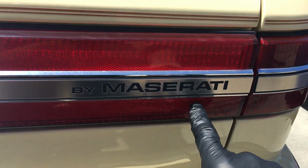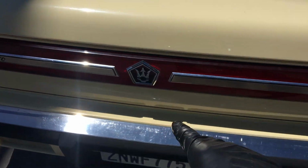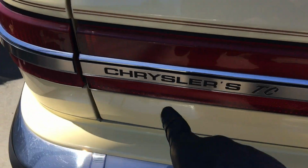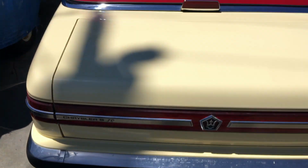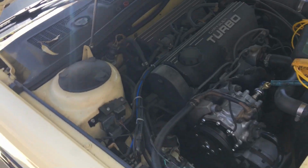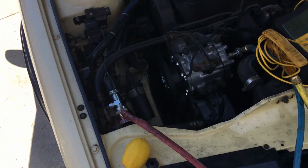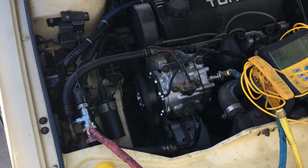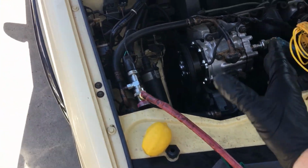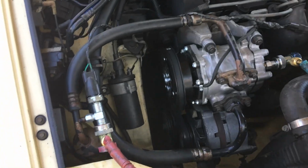By Maserati. Ooh, it must be a go-fast car, high end. Oh, Maserati symbol, but it's a Chrysler. So the air conditioning on this vehicle, Maserati, so it's been retrofitted before. I came across this and I knew it was going to have problems before opening the hood, and somebody did this, so I figured there would be more problems caused by the person who tried to fix it.